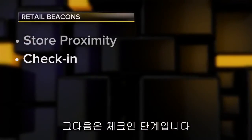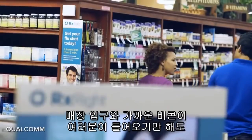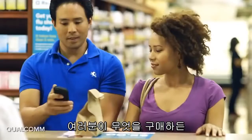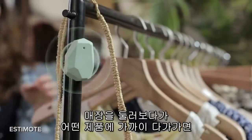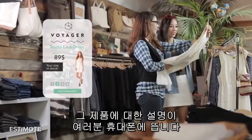Then there's the check-in stage. A beacon just inside the door could trigger a reward for you coming into the store, tailored based on your customer history, and it could also tee up a pre-approved digital payment method for whatever you may buy. Then there's product information. As you stroll the store, the products in it would describe themselves on your phone screen simply by you approaching them.